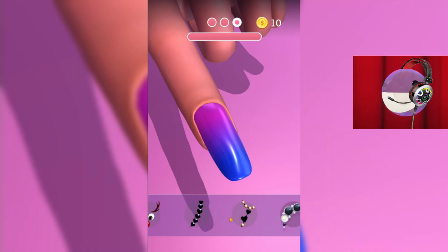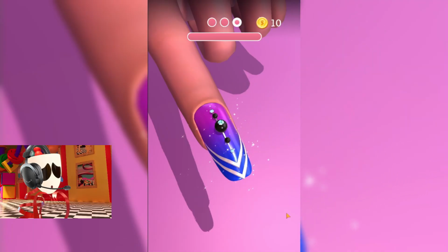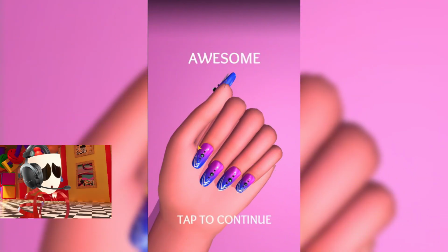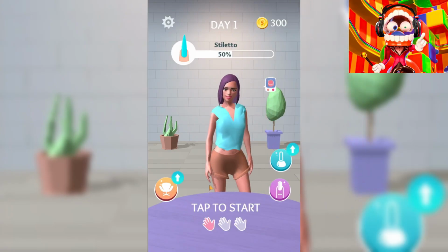Now we will choose a sticker for this nail. You need to choose something that will fit perfectly with this color scheme. I think we chose the perfect option. This nail looks really cool. Let's see how the client rated it. I think they look pretty good. 3 stars and we earned 140 coins for them. Cool. I wonder how much such a manicure would cost in real life.